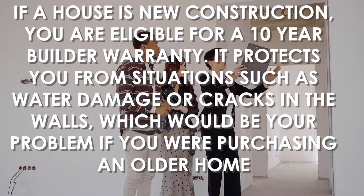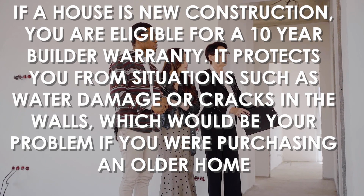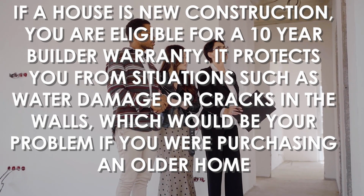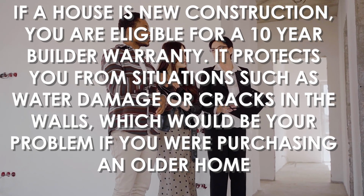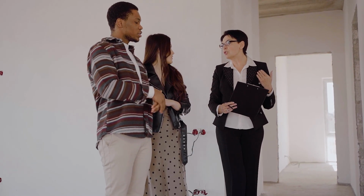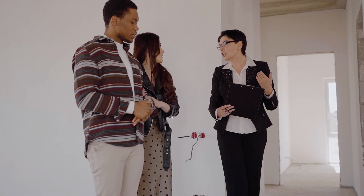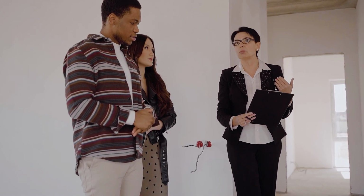Rather, if you want to buy something because you're too lazy to do work, then buy new construction. If a house is new construction, you are eligible for a 10-year builder warranty. It protects you from situations such as water damage or cracks in the walls, which would be your problem if you were purchasing an older home. If buying a flip home, there are no guarantees and problems caused by the home's flaws must be handled by the property owner. Pros look at real estate this way to protect themselves.